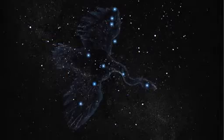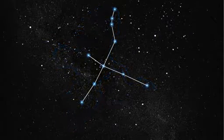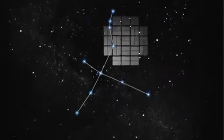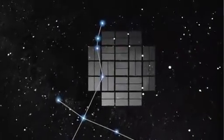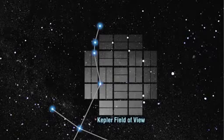Kepler-10b orbits one of the 150,000 stars that the spacecraft is monitoring between the constellations of Cygnus and Lyra. We aim our mosaic of 42 detectors there under the Swan's wing, just above the plane of the Milky Way galaxy. The star itself is very similar to our own Sun in temperature, mass, and size, but older, with an age of 11.9 billion years, compared to the 4.5 billion years of our own Sun.